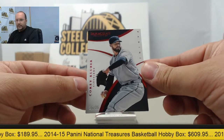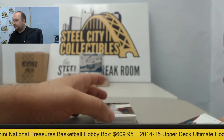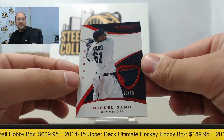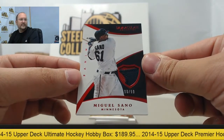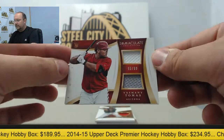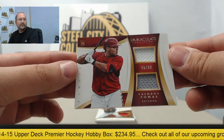Next up, base card, Corey Kluber, 25 of 25. Next is a patch card of Miguel Sano, numbered 90 of 99. Dual jersey, Yasmani Tomas, 56 of 99 on that one.